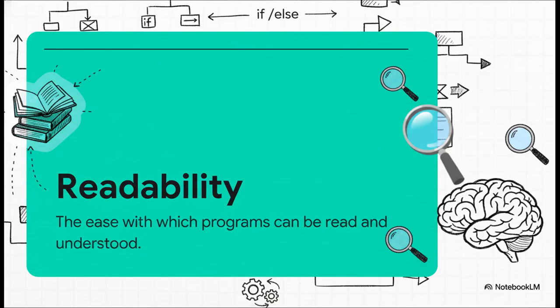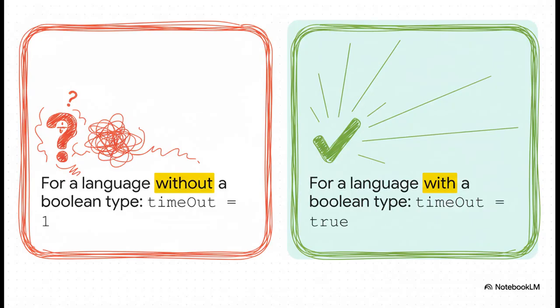Just think about it for a second. Code is read so much more often than it's written. Whether it's your teammate trying to understand your logic, or you, 6 months from now, trying to remember what you were thinking. If the code is hard to read, it's going to be a nightmare to maintain and debug. Clarity is king. And this is a perfect, simple example of that.